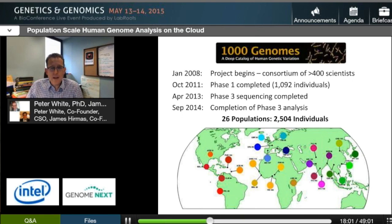Now, the great thing about the work that the 1,000 Genomes Consortium has done is they've made all of this data publicly available. All of the raw sequencing data is stored in an Amazon S3 bucket, enabling groups to access it and do their own analysis.